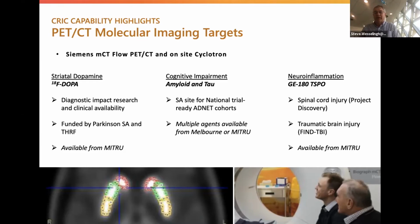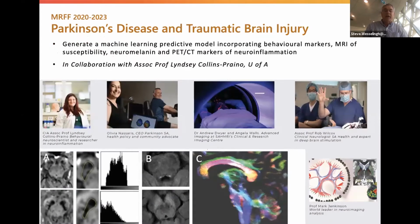And obviously neuroinflammation is a really important issue in a number of neurological conditions, including spinal cord disease and traumatic brain injury. And G180 is one of the traces that we're developing to look at inflammation in the brain. One exciting grant that got up in South Australia through the University of Adelaide was the Parkinson's Disease and Traumatic Brain Injury grant. It was an MRFF grant that incorporated a whole lot of the things that we are co-localizing on the Adelaide Biomed site. And so it is utilizing machine learning and artificial intelligence.